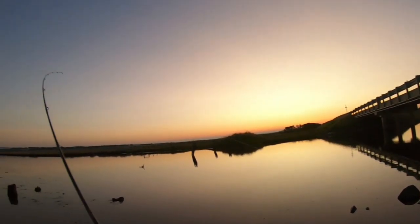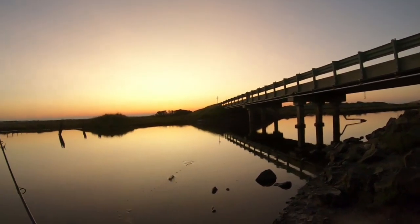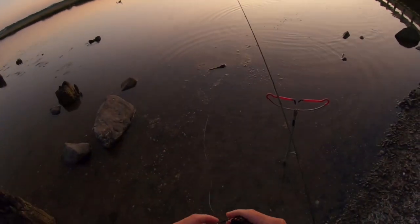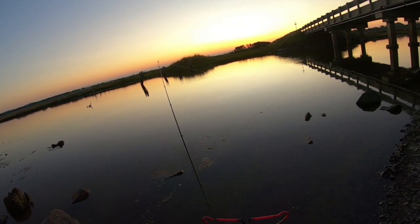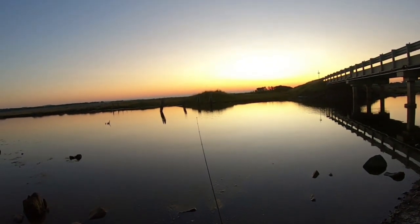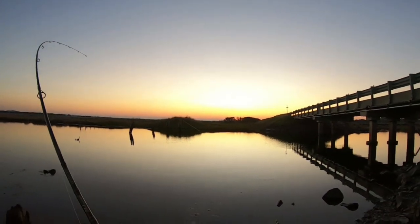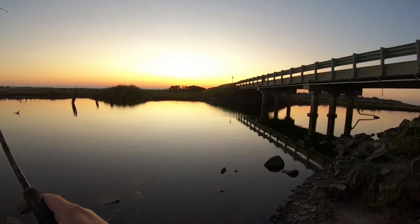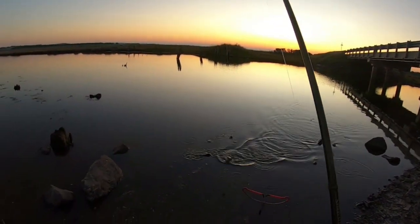Bite. Oh, did you see that for a bite? And I missed it. Oh man. What a ripper bite that was. Jeez. You pulled the rod off the rod rest. Keep a close eye on it. Oh! There we go. I have, but Jesus, what a bite from a tiny fish.